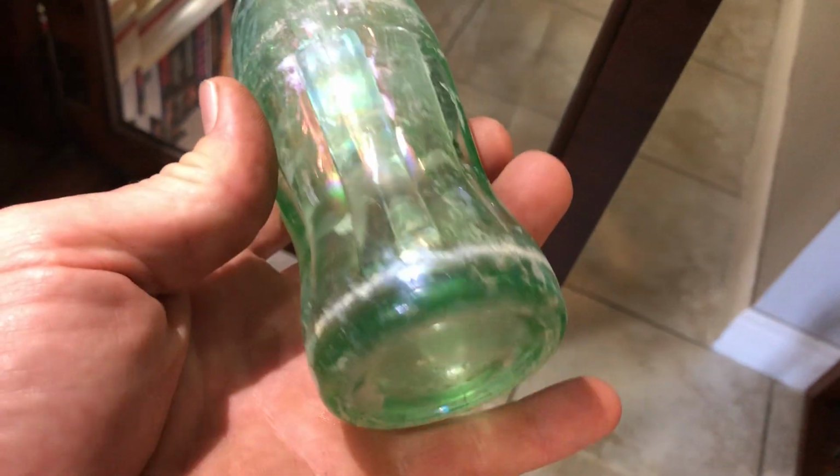Some Coca-Cola bottles from Homestead, Miami area. That one right here is not. It just has that cool little funky color to it. Irony. I don't know. It just looks really cool, so it's in there. Where's this one from? Looks like it says LC.